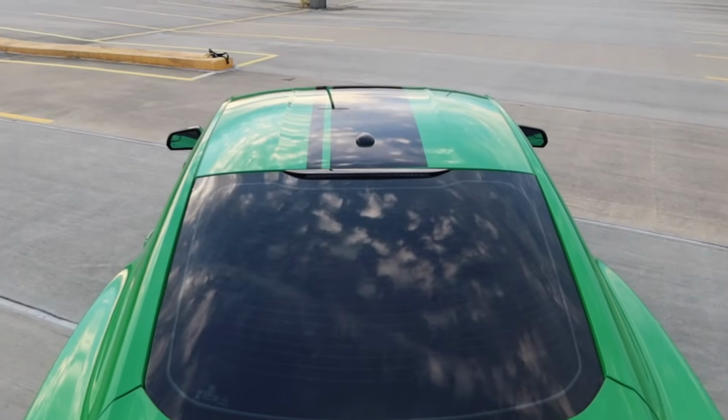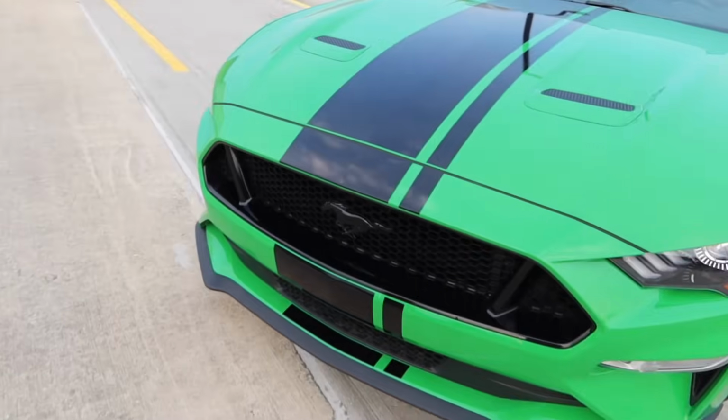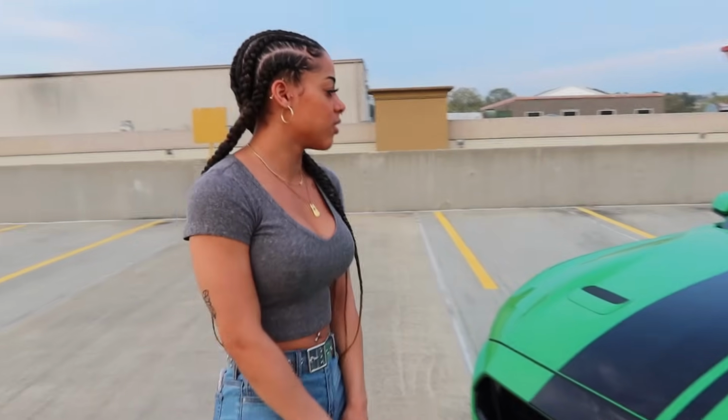I also like how the stripe goes across the whole car. It literally starts down here and it goes all the way up, all the way on the top, then it comes all the way past the grill, all the way to the bottom of the car. I like how it goes across the whole car. It doesn't stop right here or anything like that. I feel like it just makes it look more natural, and like it was made to have the stripes on the car. So now we're gonna go inside.